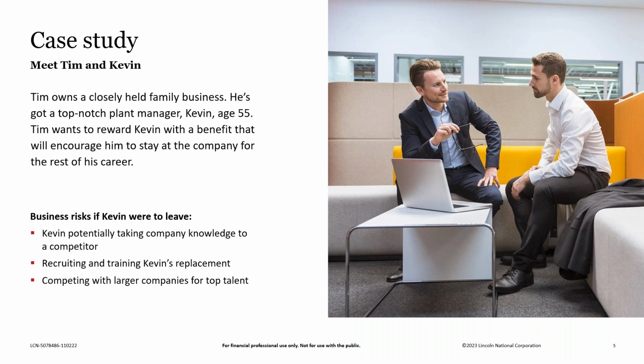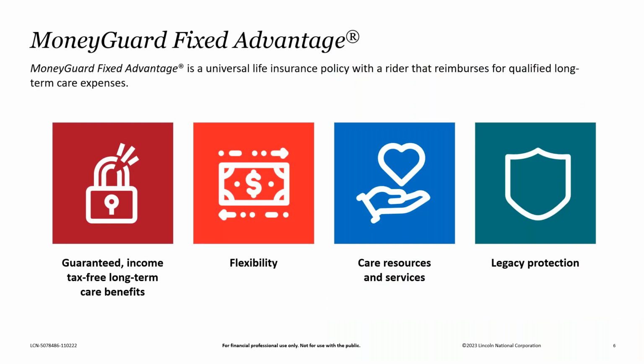So from Kevin's perspective, he's got a lot of value. What happens to the business if he were to leave? He's got specific knowledge that would be valuable to a competitor. He's got certain skills that have been developed and honed in with Tim and his closely held business over the years. That's a lot to replace. It's a lot to retrain those individuals. So that makes Kevin somebody that's very, very important, and we want to target them specifically for this type of planning. So with that, let's jump into a couple different scenarios we could walk through.